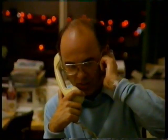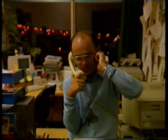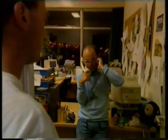So far, so good. But suddenly, they lose the pictures. Desperate to find out what's going on, they manage to get through to launch control. Now, all they can do is wait.